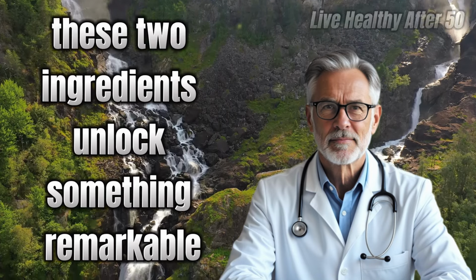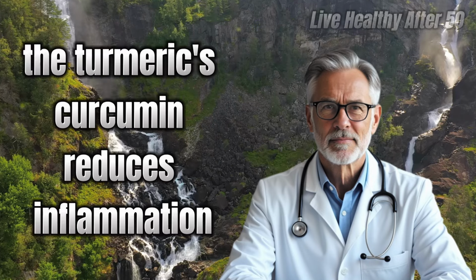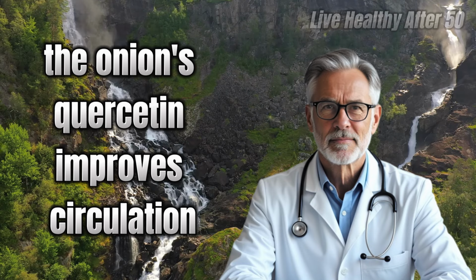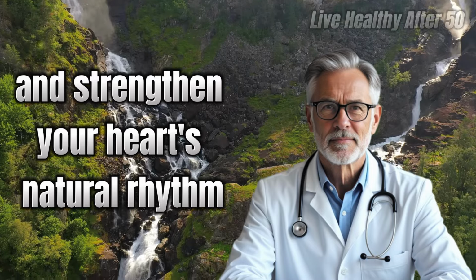These 2 ingredients unlock something remarkable, a combination known in medical research as quercetin-curcumin synergy. The turmeric's curcumin reduces inflammation. The onion's quercetin improves circulation and lowers blood sugar. Together, they clean up the blood vessels and strengthen your heart's natural rhythm.